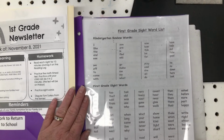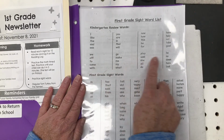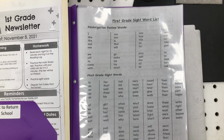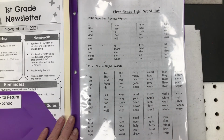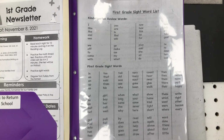Now these are our sight word lists. This is the first grade words, and we have 100. And then up here are kindergarten words that hopefully they got last year. Now here's the thing with sight words. If your child is reading, then go ahead and just ask them to read all the sight words. If they can read every single sight word, let me know, and I will give you the second grade sight word list.